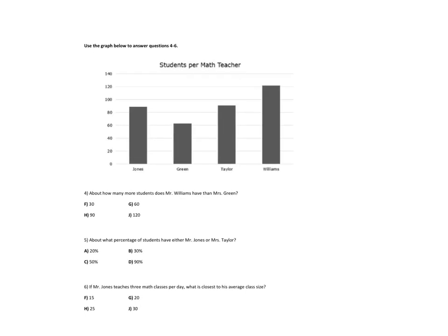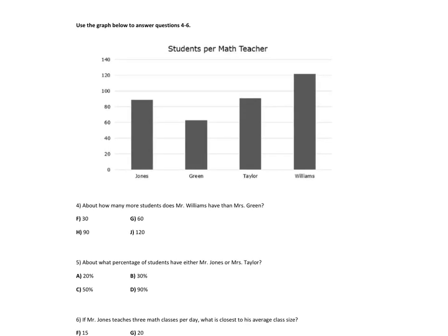Okay. This is the second graph. It says use with questions 4 through 6. About how many more? So about how many more means subtract. Students does Mr. Williams have than Miss Green. Okay, he has 120. Williams has 120 minus Miss Green, which is 60-ish. So I would do letter choice G there.